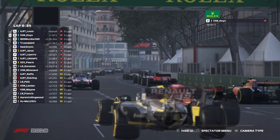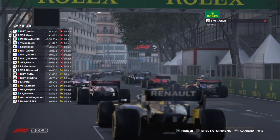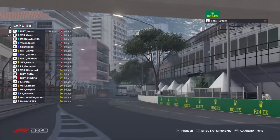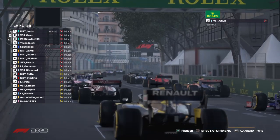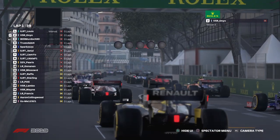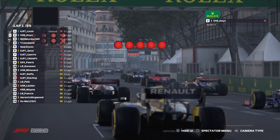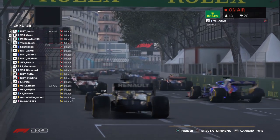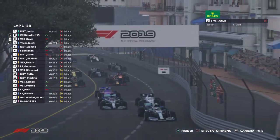So 39 laps here around the streets of Monaco. It's dry in qualifying. Looks like it's going to be dry in the race as well. Short burst to turn 1. Will we see any incidents? Hopefully the camera will change, because this is not the one I want, to be honest with you. So the 5 lights are coming on now as we get ready to go racing in Monaco. Out they go now, and the tyres are lit up, and please change. It has now finally.